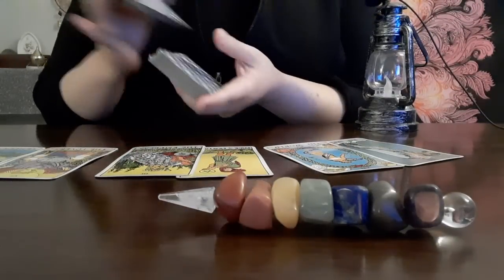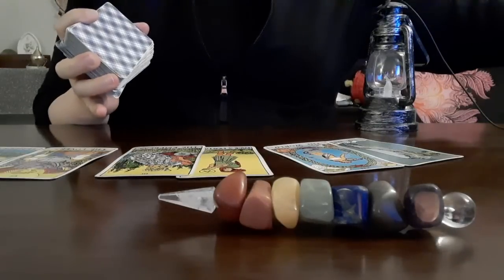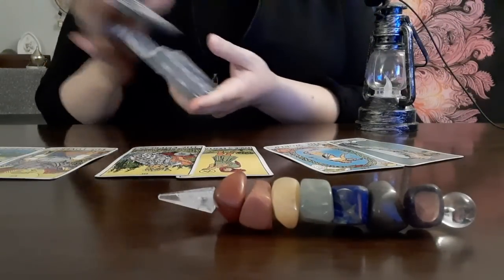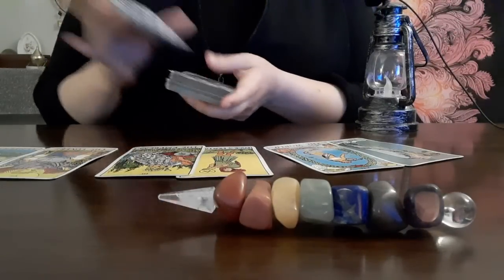Any other messages, please, for group number... Getting a call here. Spirit, any other messages for group number 2, and what direction are you guiding them towards next? Any other advice, anything like that?